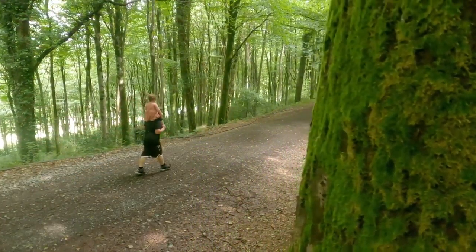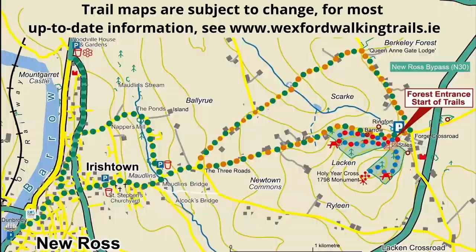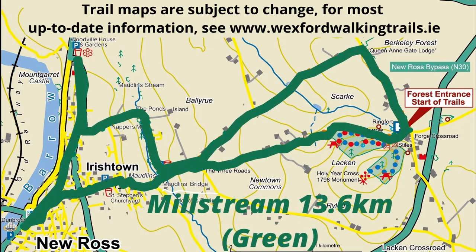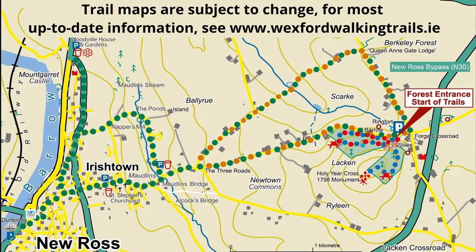Yeah, really lovely. There are two other loop walks in the area, from Lacken Hill. Both of them are quite long, or a lot longer. One is, I think, around 7 kilometres, and the other one's around 12 or 13. They take in a bit of the hill, I think, but mostly on country roads. One of them even goes as far as New Ross Town itself.